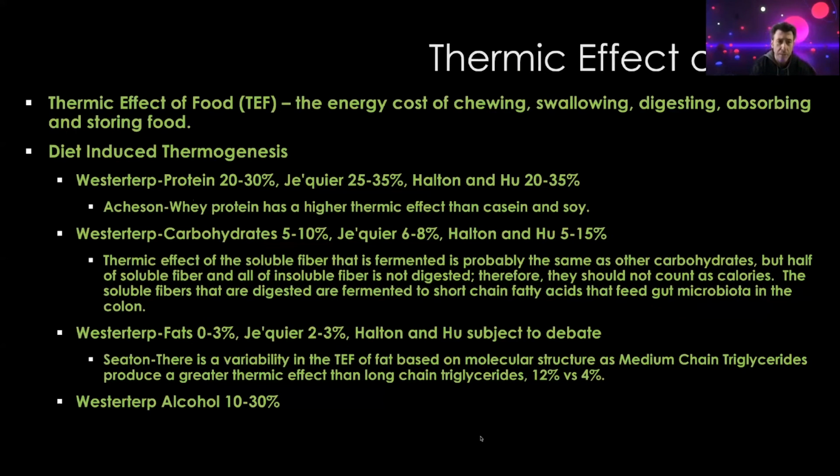So some additional things I want to include when it comes to protein, according to Atchison, whey protein has a higher thermic effect of food than casein and soy.